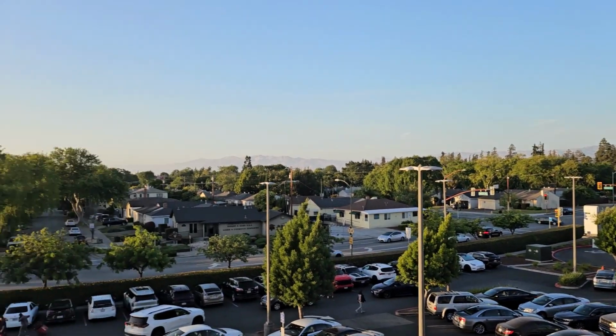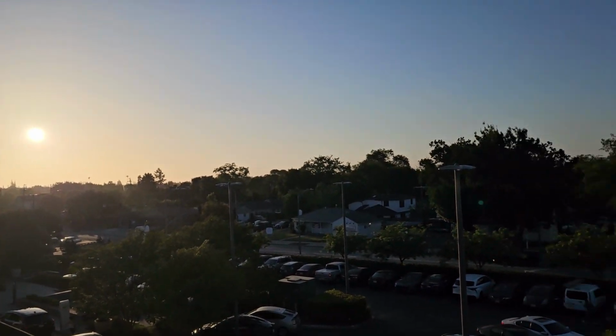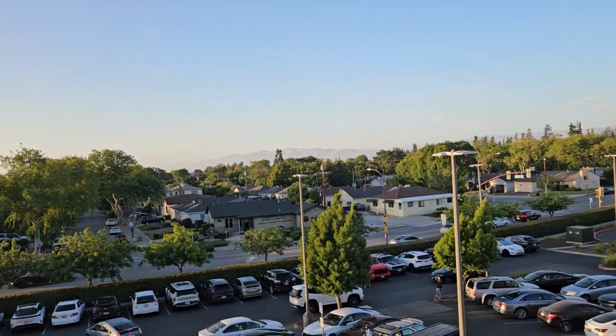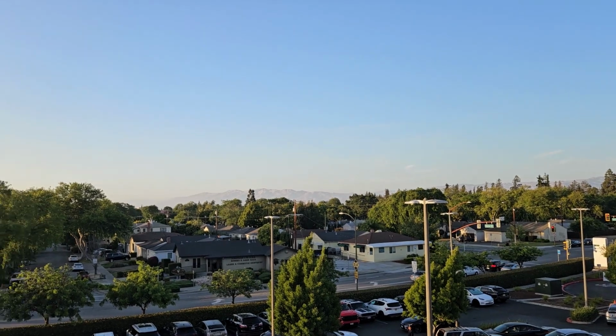And folks, what a beautiful view. A very nice sunset to end our vacation. I'll be sure to come back out here in a little bit later because this isn't quite it yet.